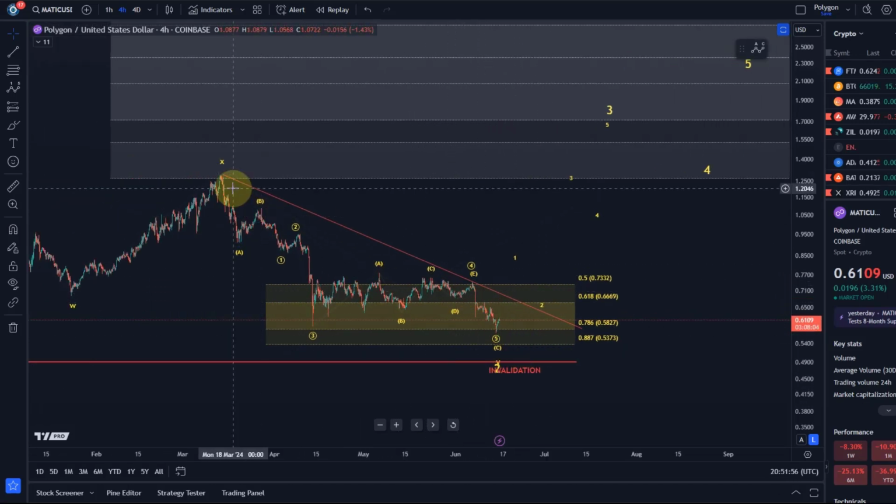Yeah, because the trend is down, right? The trend is down since the March high. And the price has not been able to really break higher or break out impulsively. So we're still printing lower highs and lower lows. That's my update about MATIC.